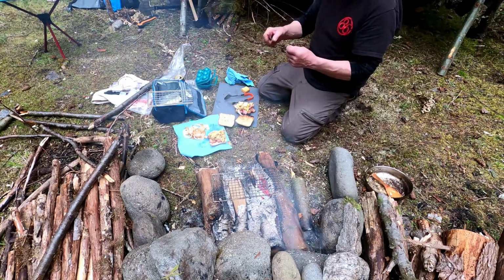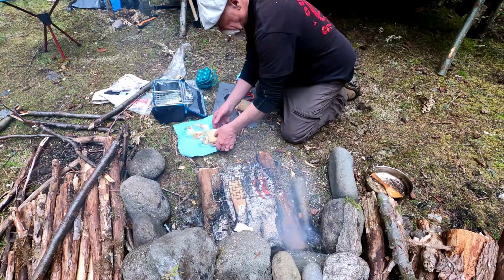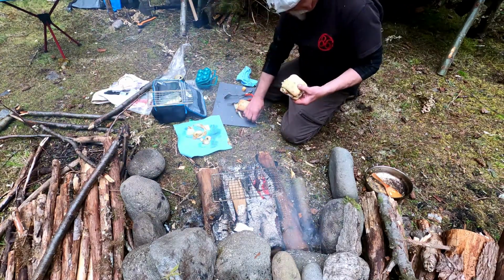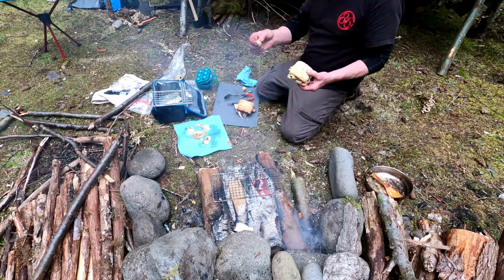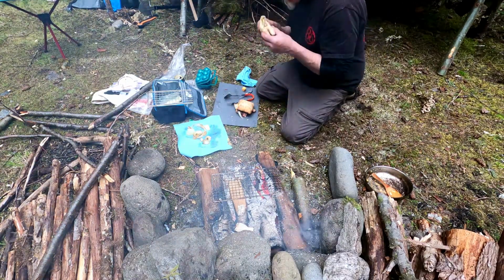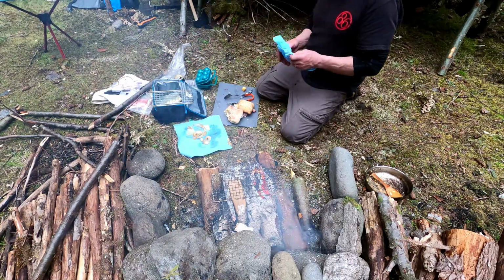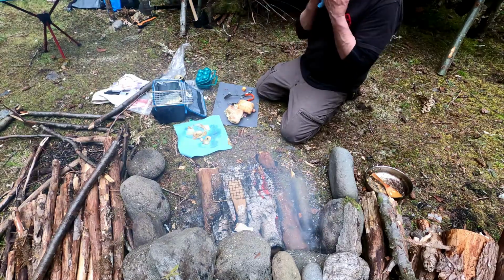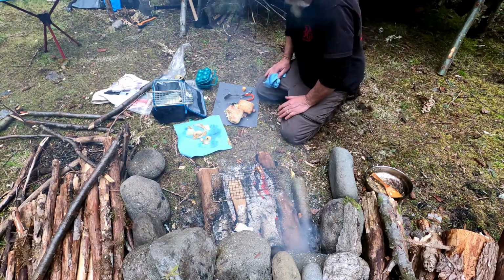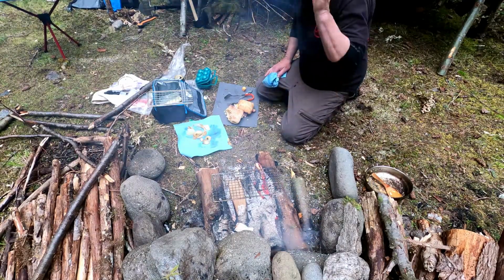Hot sauce. Perfect. Oh. Now that's a bacon egg sandwich there. Waste not, want not. I'm going to go enjoy my dinner and clean up my dishes here and everything, and I'll get right back to you.